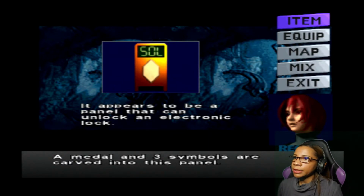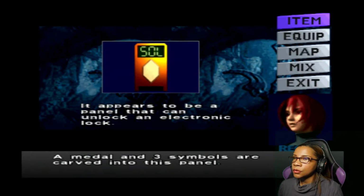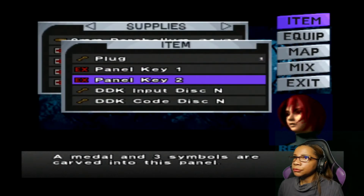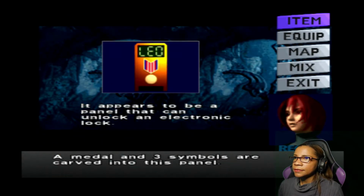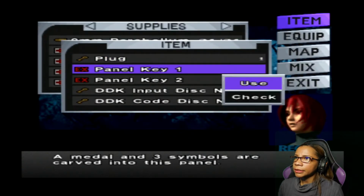Okay, so this appears to be a panel that can unlock an electronic lock. So that's panel key 1. We're gonna check that. So basically, it's gonna prompt me to put a numeric code, and the numeric code is right on the key. It's just you have to turn it upside down. So instead of it looking like Soul, it's gonna be 705. And if we look at the other one, it's Leo, which is 037. So 705037, I think, is what we're gonna need, right? If I'm looking at them properly, is that correct?